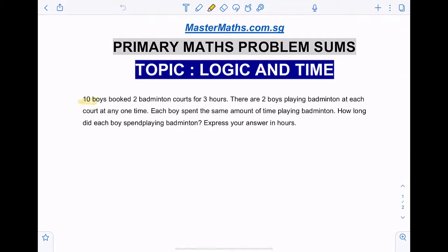10 boys booked 2 badminton courts for 3 hours. There are 2 boys playing badminton at each court at any one time. Each boy spent the same amount of time playing badminton. How long did each boy spend playing badminton? Express your answer in hours.